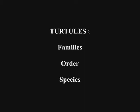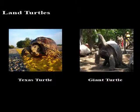Turtles are reptiles, an order that are neither mammals nor birds. As a description, they have scales and scutes instead of feathers and fur. Turtle families house up to 400 species. They are found in different parts of the world, such as land, freshwater, rivers and lakes, saltwater, seas and oceans.